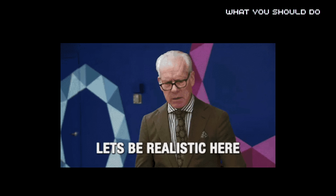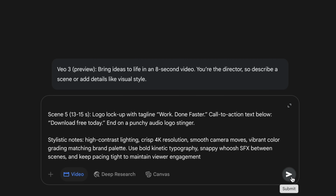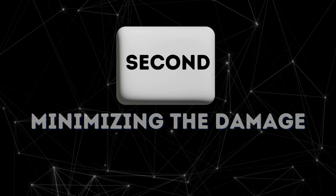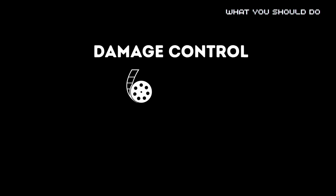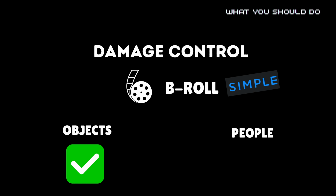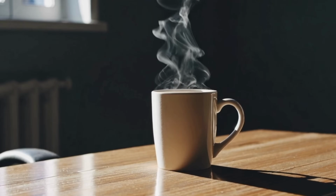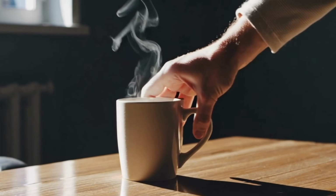But look, I'm realistic. Some of you are still going to try it, so if you absolutely can't resist, here's how to minimize the damage. Only use it for simple B-roll, and I mean simple. Objects, not people. No dialogue, no story. Think stock footage of coffee being poured levels of basic.